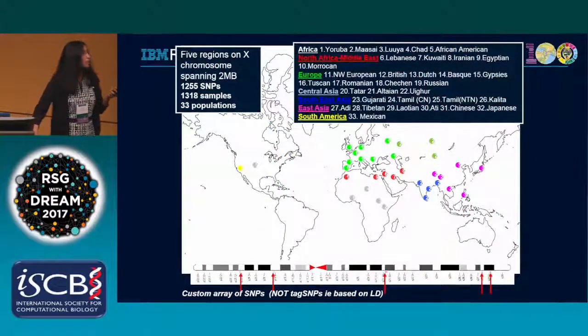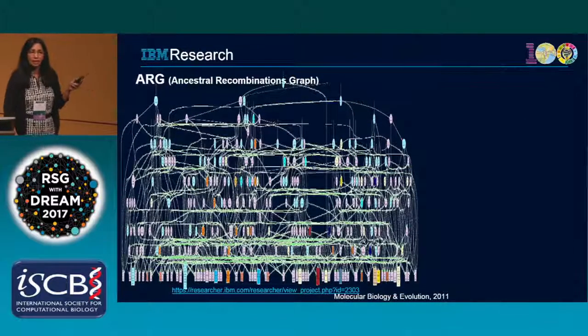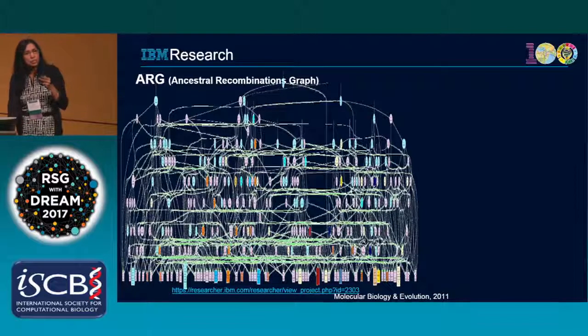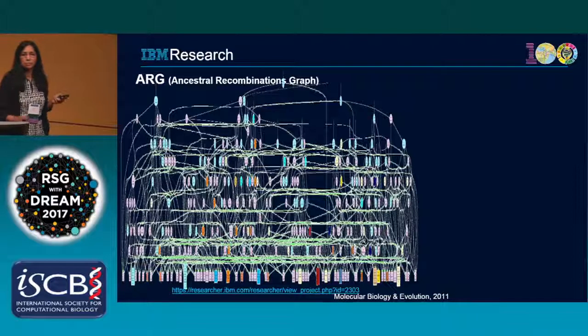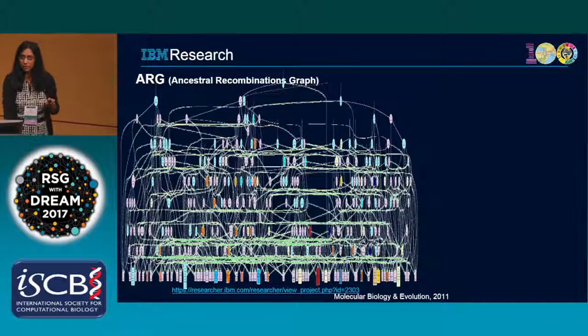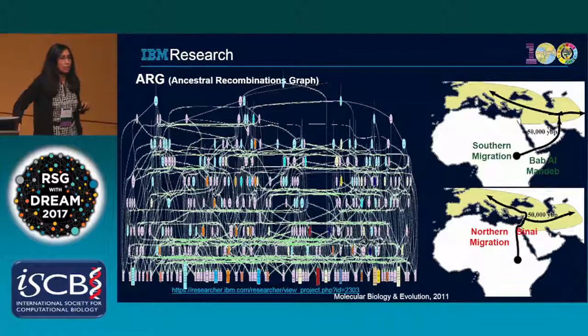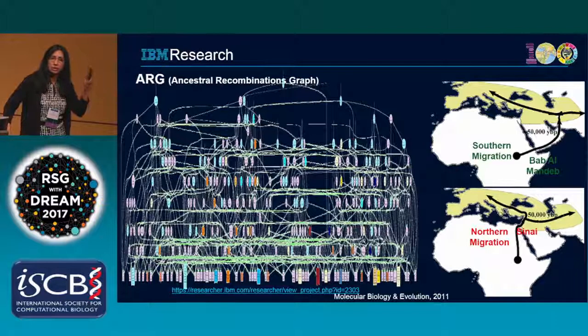So we take the genographic data that we have, and then we construct the arc. This is a transient arc. What I mean by that is that due to uncertainties and so on, you actually build multiple arcs. And of course, it's very complex, and you don't know what it means, but you can check different hypotheses against this structure. And one of the striking results from this analysis was the following.